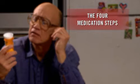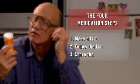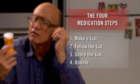There are 4 steps that can help you take your medications safely without confusion. We'll be discussing each one. These steps concern your own medication list. First, make a list. Second, follow the list. Third, share the list with your healthcare providers. And fourth, update the list. Now, let's take a look at the importance of that first step, making a list.